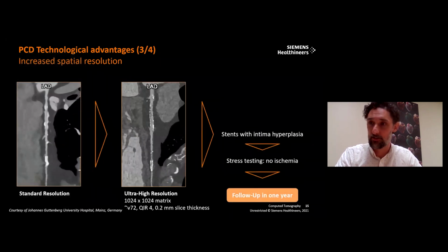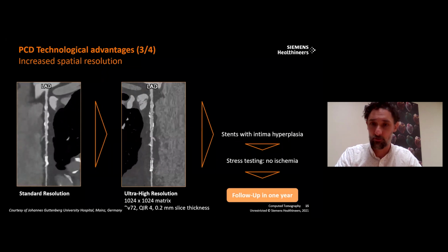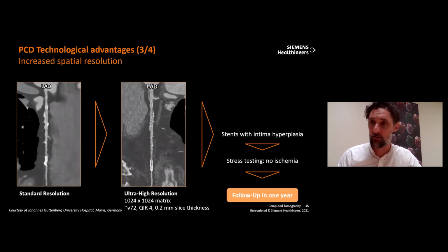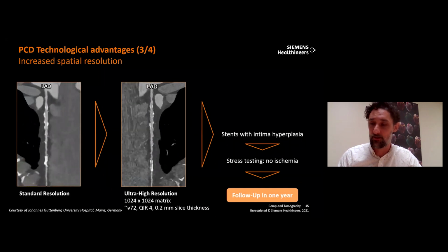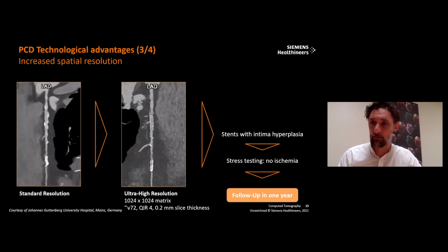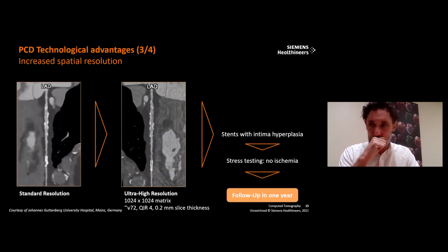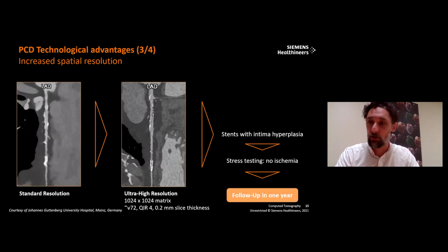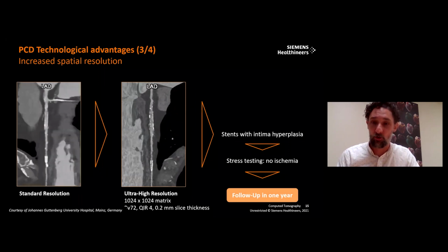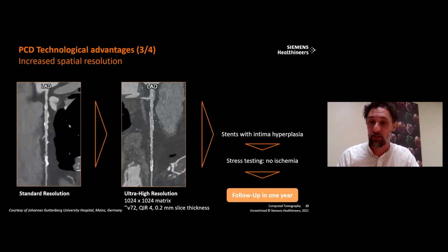Now that translates in the clinical space to doing the same thing. So we have a case here, you can see the distal stent there at the bottom of the LAD, which on the standard resolution scan isn't really diagnostic. So it's a little bit more awkward to tell what's going on in there. For this particular patient, the stress echo was normal, so an ICA would be of no real benefit.